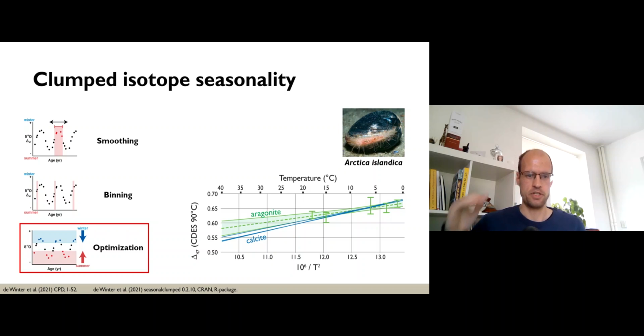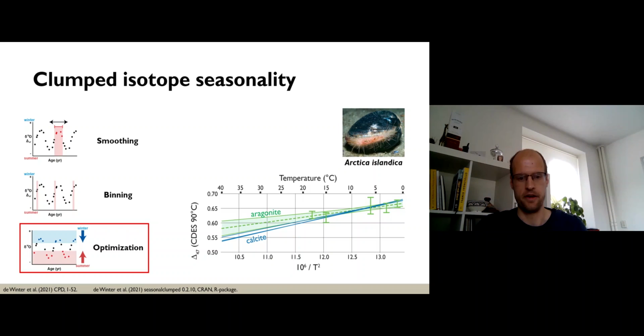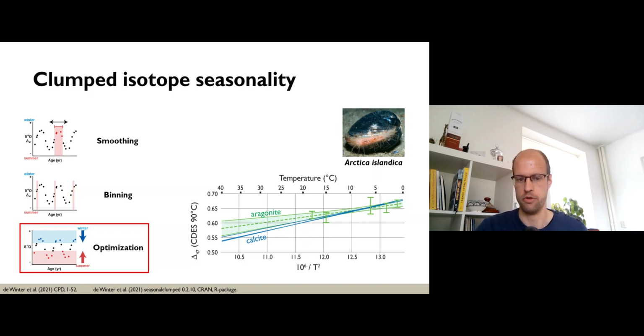And we can do this by smoothing, for example, smoothing out the record. We can do this by binning, taking the same parts of the record and putting them together. And we also devised a new type of sample size optimization routine, which works very well, where we actually take sample sizes from the summer and winter side of the clumped isotope record, and then combine them in an optimal way, where we make the optimal compromise between large sample sizes, so small error bars, and still defining the winter and summer seasons. And we tested these three different methods on a range of virtual and real data sets to test which one worked better, and the optimization routine actually performs quite well.